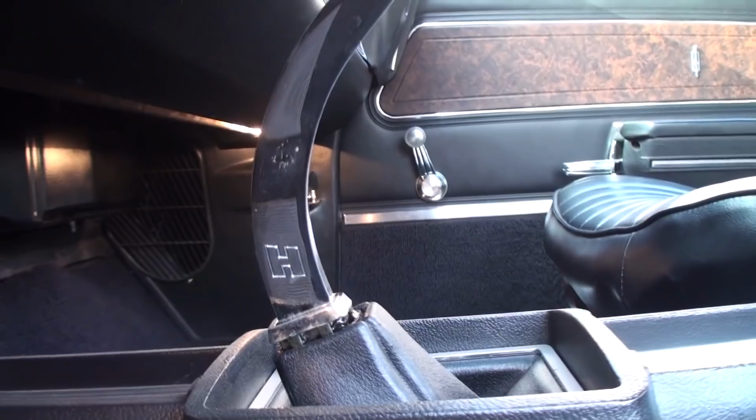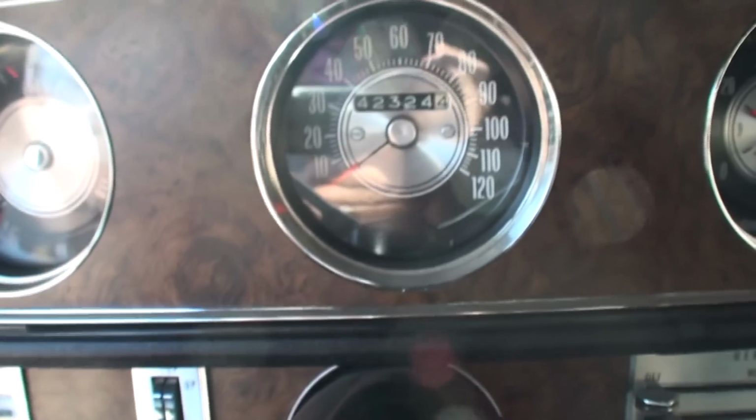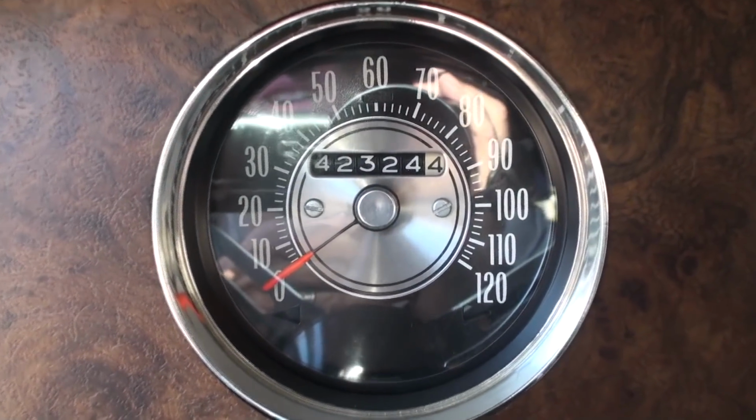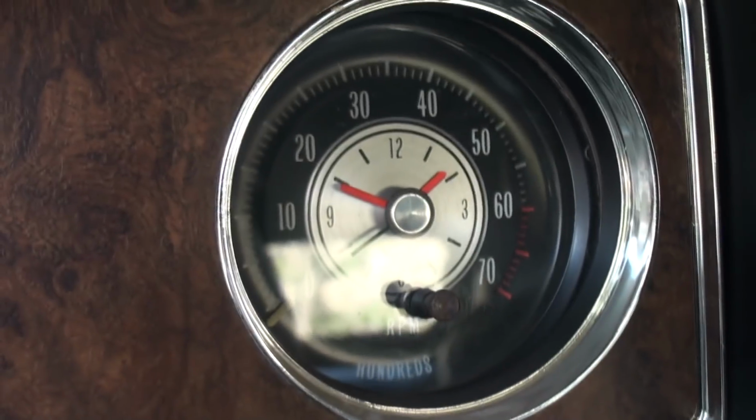Your Hurst shifter. You see your linkages, your park, your vents. Now I'll take that time. The Rocket. Is that the original miles? As far as I know. 42,000. Yeah. Nice.